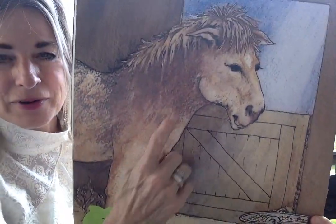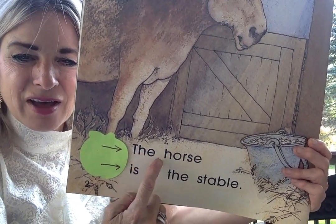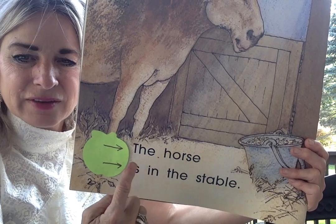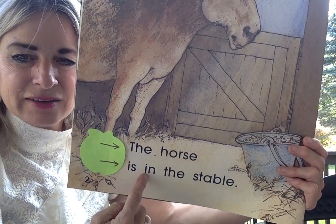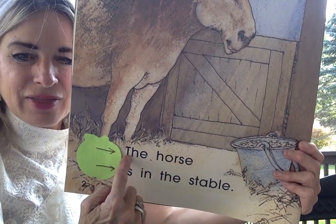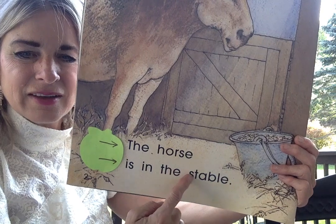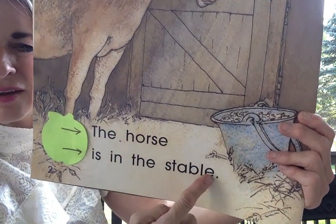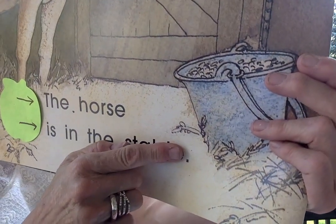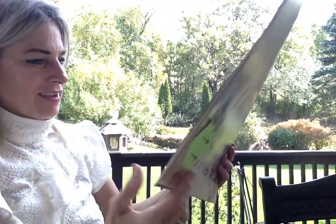Ready? Read it with me. Check your picture out for a clue. It's a horse in the stable. Ready? The horse is in the stable. You read it. The horse is in the stable. Why did I stop? Point to the period, everybody. That's what you're learning.